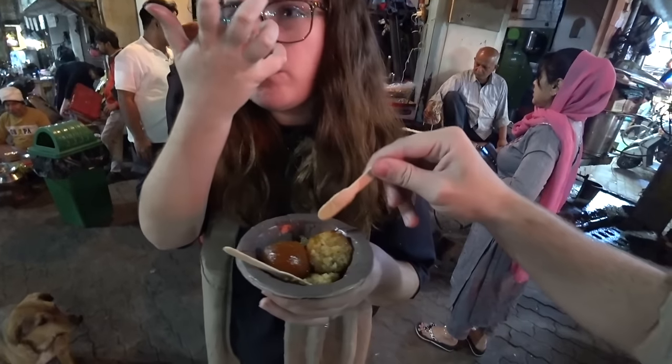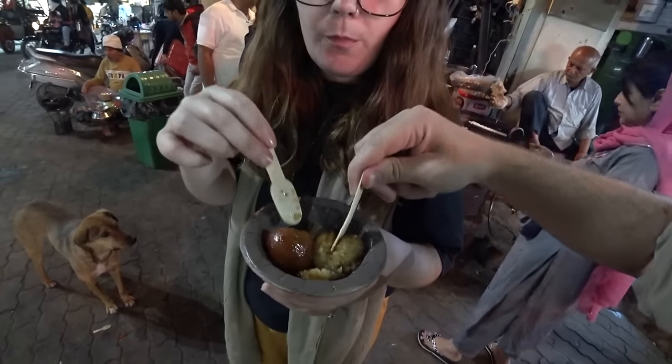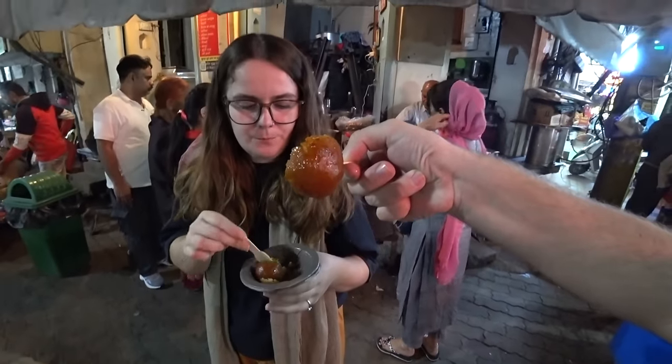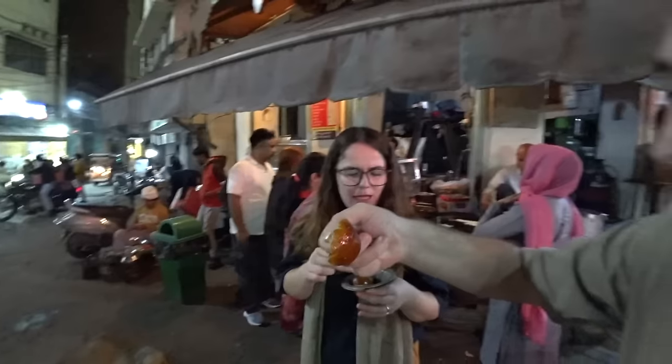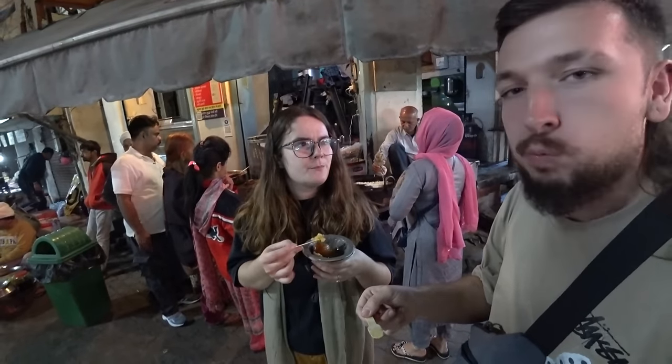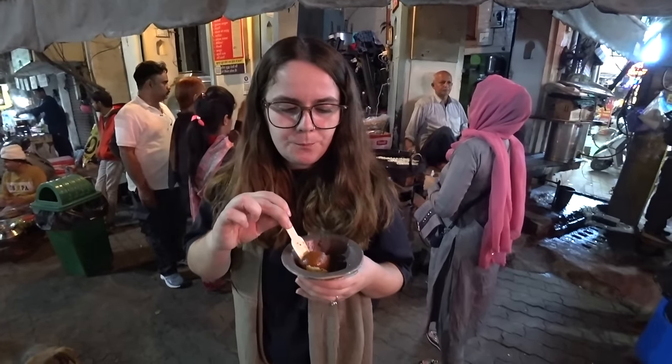Not like olive oil. It tastes clean. It tastes like a cake. It's just been doused in sweet beauty. I'm just going to eat the whole thing. Why not? I'm really liking it. I'm glad that we've tried this here, because I imagine this is really good or really bad.